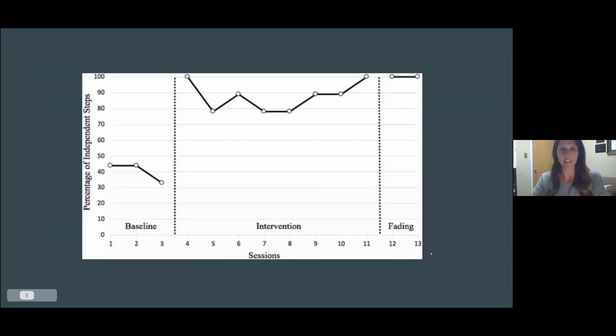All right, so this is just one example of how we use this. And like I said, I'm not going to go heavy into the research. If you look at baseline, before the student received any intervention, which was access to those video models through the augmented reality app, he had some skills, but it wasn't consistent. But upon introducing this line right here, upon introducing the intervention, you see that immediate improvement. It varied a little bit, but he did maintain a much higher level of mastery and was able to maintain that after fading the intervention out. So this was a really successful intervention for this young man.